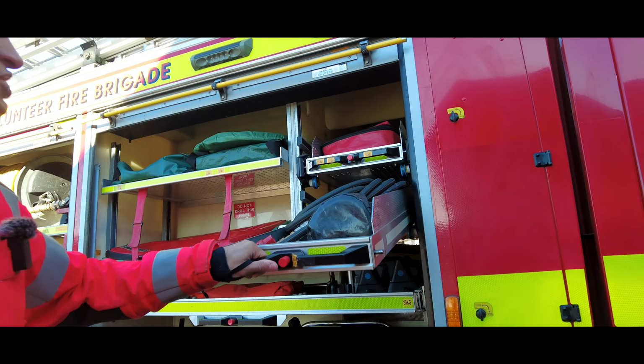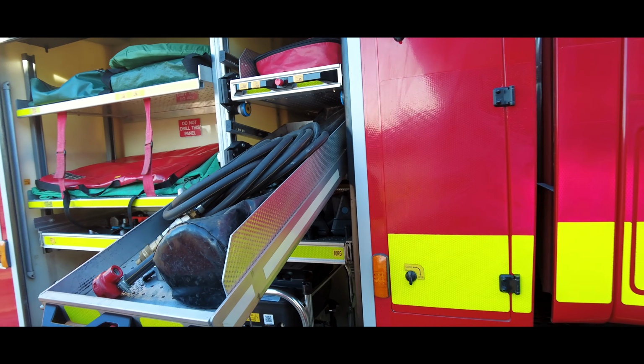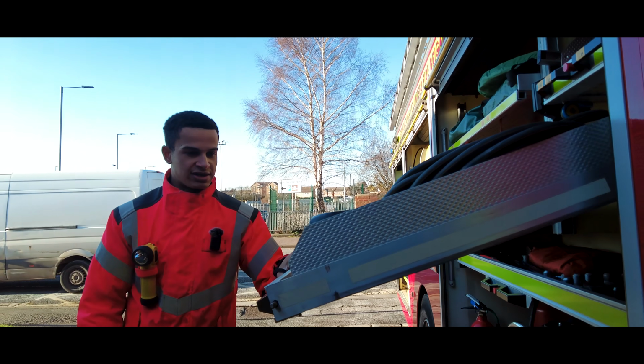And then we have our chimney kit, so when we have chimney fires, we can pipe that up the chimney, connect it to the hose reels, and then pump water through it and extinguish the fire.